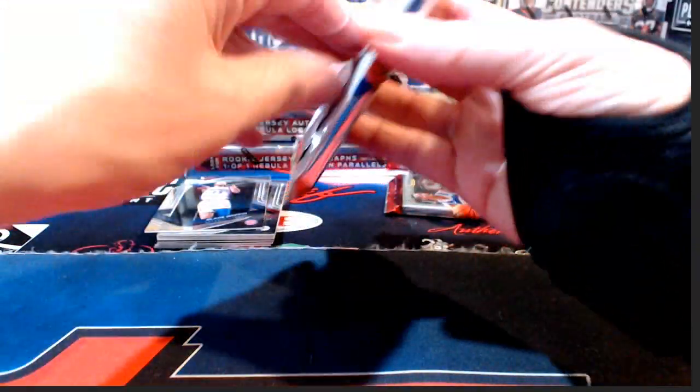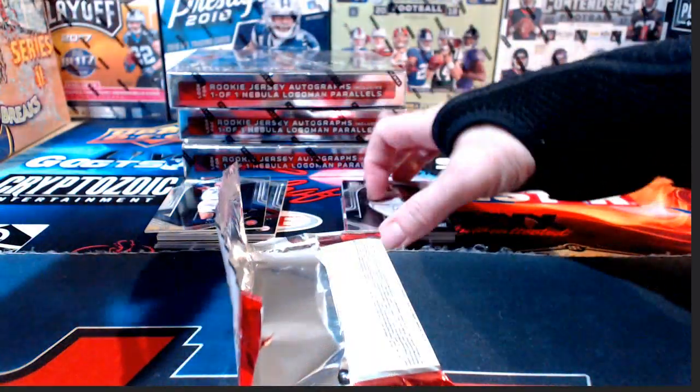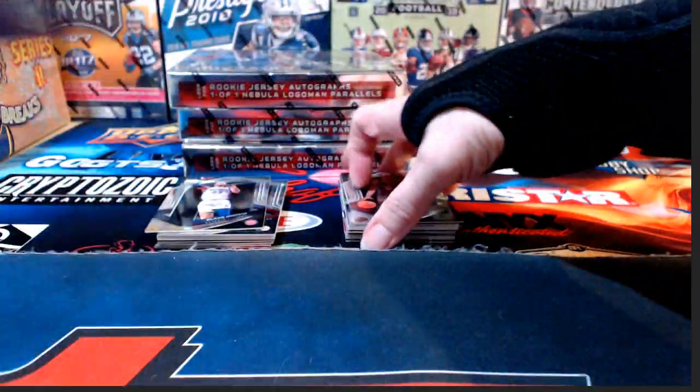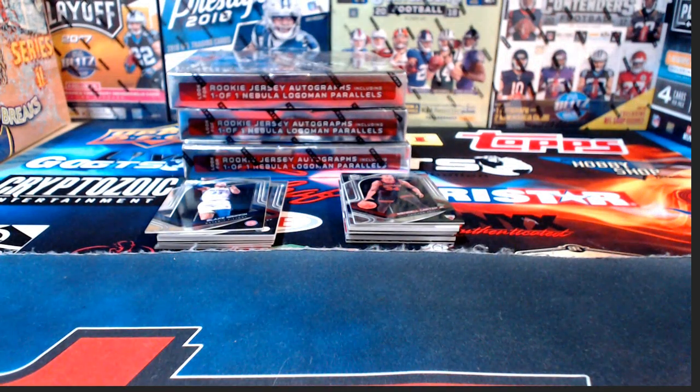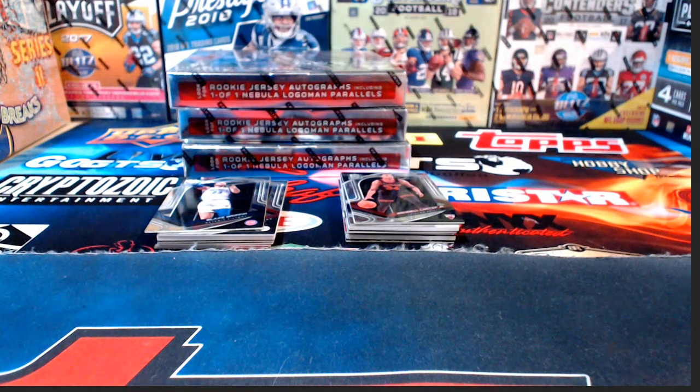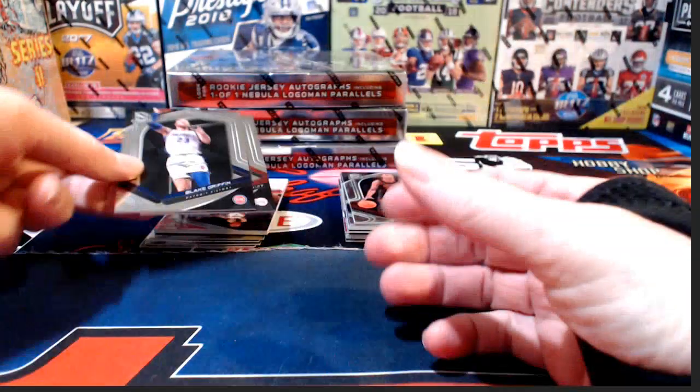Let's see, what else do we need to know about Spectra? I'd say most people have probably broken it before, so you know it's one of the higher end products. It's usually very nice. In recent years, they've added a lot more rookie content. It didn't used to have this much rookie content. In fact, a lot of times it didn't have hardly any, if any. But in the last few years, they've really bumped that up, which makes it an even nicer product.